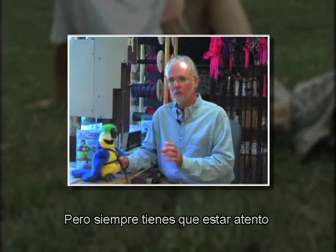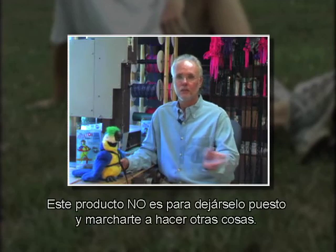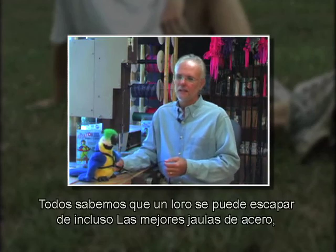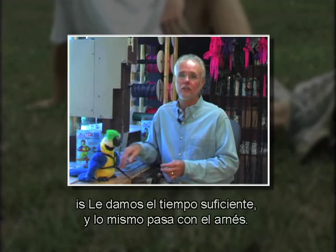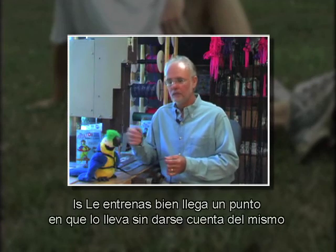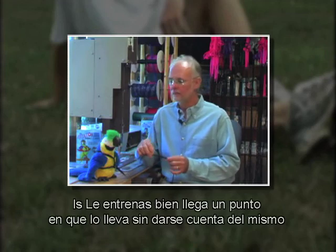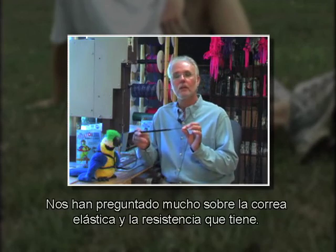But you always need to be vigilant. This is not a product that's meant to tether the bird somewhere while you go somewhere else. You are always there with the bird. Now, we all know that many birds can get out of the best designed steel cages given enough time, and the same thing's true with the harness. If you train the bird properly, eventually he will wear it and not even know that he's wearing it. We have questions quite often about the shock cord and how strong it is.